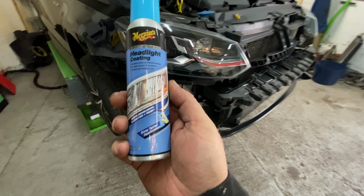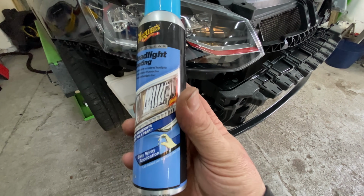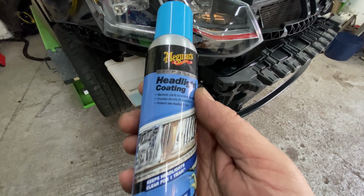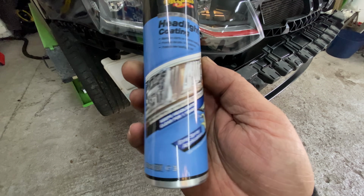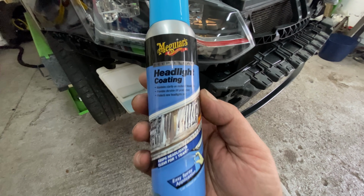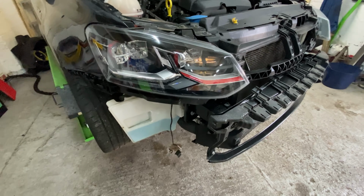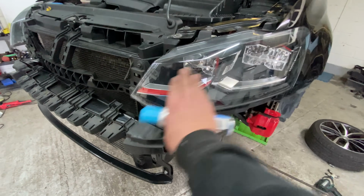Where is it? I'll get it. Which is this? It's a headlight coating spray, and it comes with the kit that I got. And yeah, you just spray it over, and that's what it looks like. It looks so good. I will do this side because this is showing it up now.